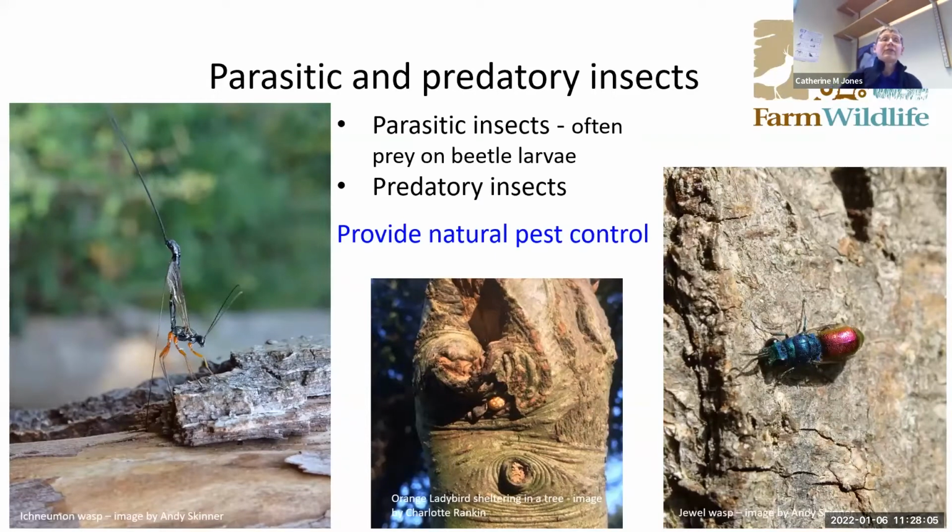Parasitic and predatory insects also use dead wood. On the left, we have an ichneumon wasp. In the center, we have a ladybird sheltering in a tree. And on the right, we have a jewel wasp, a parasitoid of solitary bees. So these parasitic insects that often prey on beetle larvae and these predatory insects provide natural pest control, another benefit to us that these insects provide.